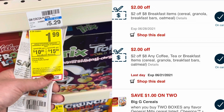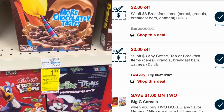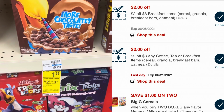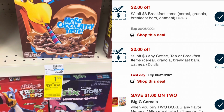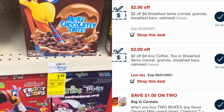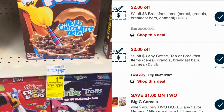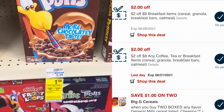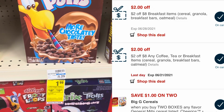And also, there is a $2 off of $8 in cereal breakfast products on the app, and it has to be $8. So, for example, you can't get 4 boxes of cereal. You have to get 5, because if you get 4 boxes of this cereal, that will just be $7.96. It won't be the $8 threshold, so make sure that you cover the $8 threshold.